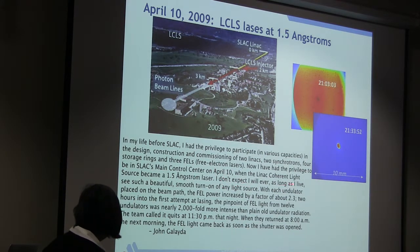"I don't expect I will ever, as long as I live, see such a beautiful, smooth turn-on of any light source. With each undulator placed on the beam path, the FEL power increased by a factor of 2.3. 2 hours into the first attempt at lasing, the pinpoint of FEL light from 12 undulators was nearly 2,000-fold more intense than plain old undulator radiation."